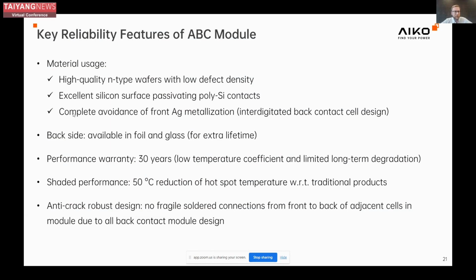So then we talk about material usage. This is due to the fact that we use high quality N-type wafers. They have very low defect density. Then we also make use of strongly passivating contacts based on polysilicon, and there's also the complete avoidance of front-side silver metallization thanks to the interdigitated back contact cell design.